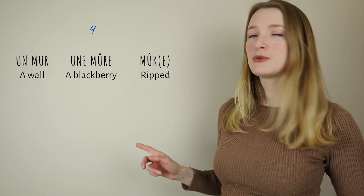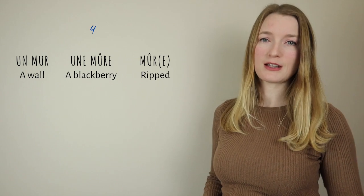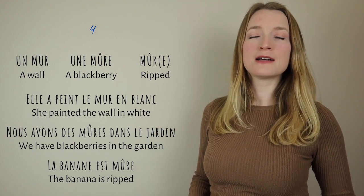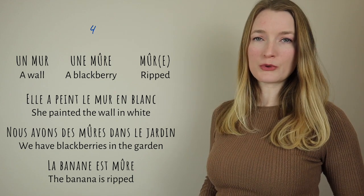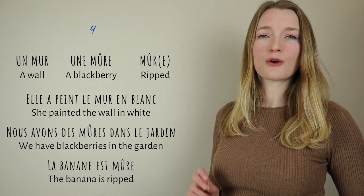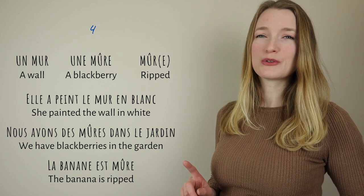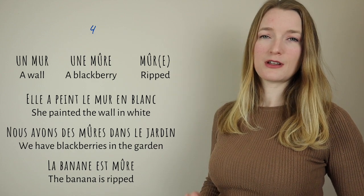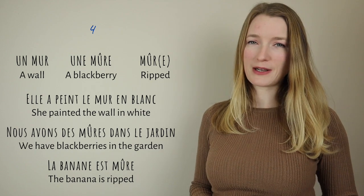Numéro 4, we have 3 different ones for this one. We have un mur, a wall, une mûre, the fruit, and then mûre, ripe. So the first one, elle a peint le mur en blanc. Second one, nous avons des murs dans le jardin. Third one, la banane est mûre. La banane est mûre.